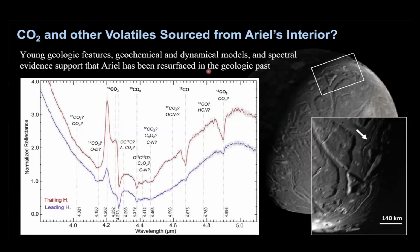It's important to note that there's no evidence for an E-ring around any of the Uranian moons, Miranda or Ariel or any of them. And so I don't think there's hyperactive plume activity going on or anything dramatic like we see at Enceladus, but we could have gases kind of leaking out of their lithospheres.